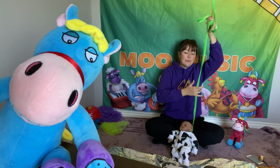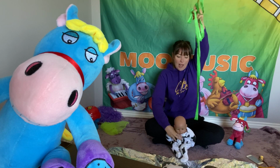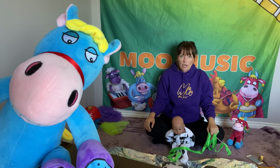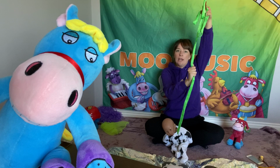So dangle the ribbon so that it's coming just above their eye level, maybe a little higher, to encourage them to start looking up and trying to get it and trying to reach out and grab it. So we're thinking about their head control here, encouraging them to look up and discover the world above them, hopefully without toppling over. We're thinking about the hand to eye coordination as well.